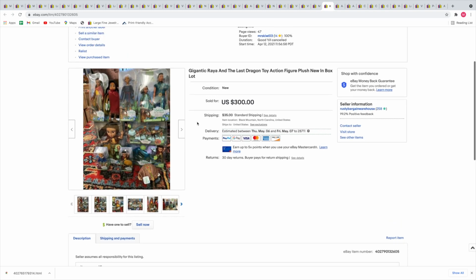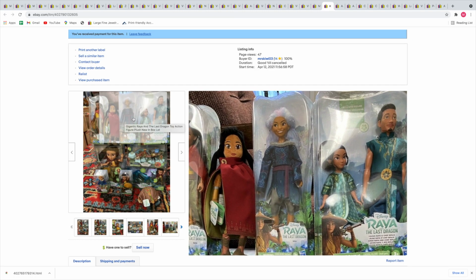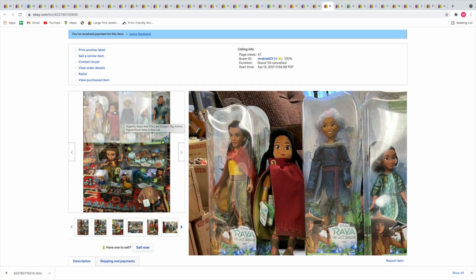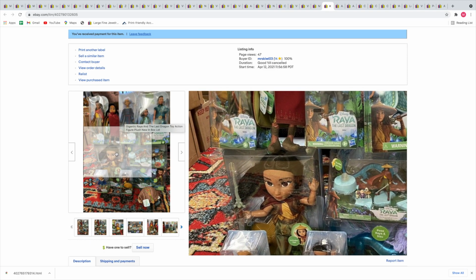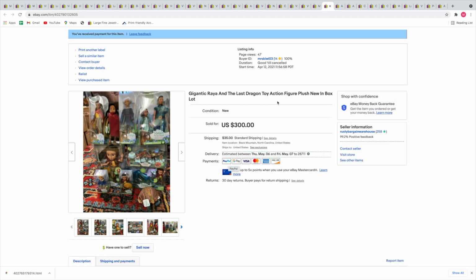Then this is a lot I put together of Raya and the Last Dragon. I have not seen the movie yet, but I imagine it's going to be pretty good. It's the new Disney film. I went out and bought all the different varieties of what they had at Walmart, right as soon as they came out. I put this up in an auction. My cost in here was somewhere between $120 and $140 for all of these. I put it up as a buy it now for $300, and somebody paid for it, and they paid shipping. And I lost about $20 more because I did not calculate shipping well enough, and it cost a little bit more. It cost about $50.